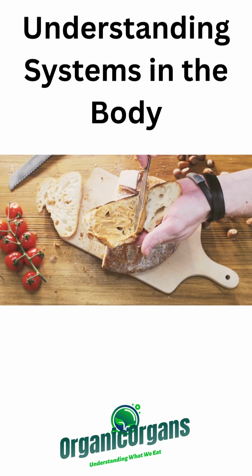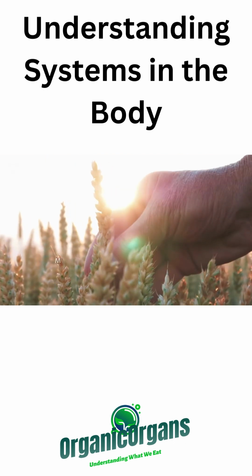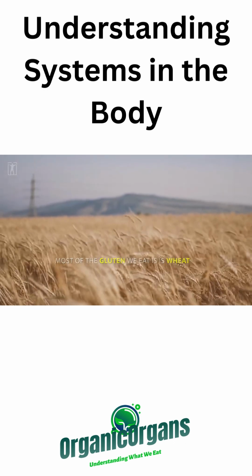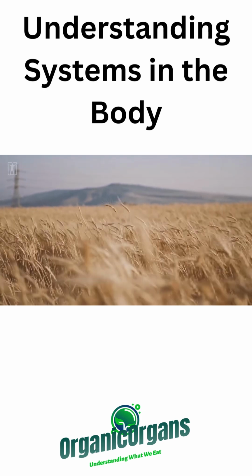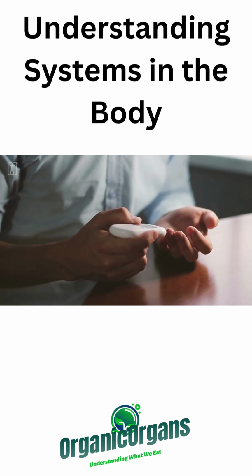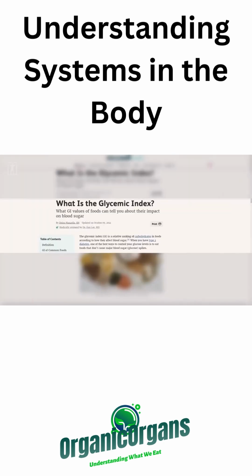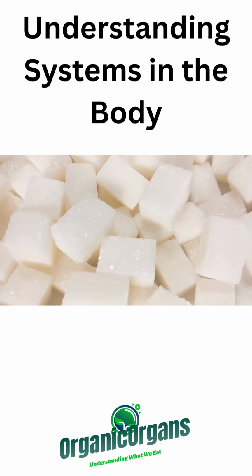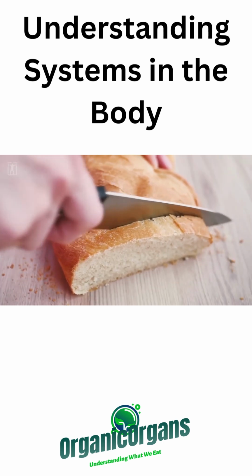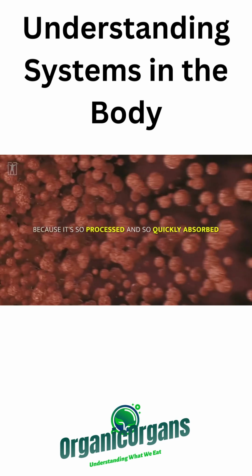And then you want to make sure if you're eating grains, like gluten grains are interesting. So most of the gluten we eat is wheat. It's 133 pounds per person per year. That's a pharmacologic dose. It is worse for your blood sugar than table sugar. Really? Yes. What? Yes. When you look at the glycemic index, which is how much a fixed amount of the food will raise your blood sugar, table sugar is 80, bread is 100. Whoa, I had no idea. Why? Because it's so processed and so quickly absorbed.